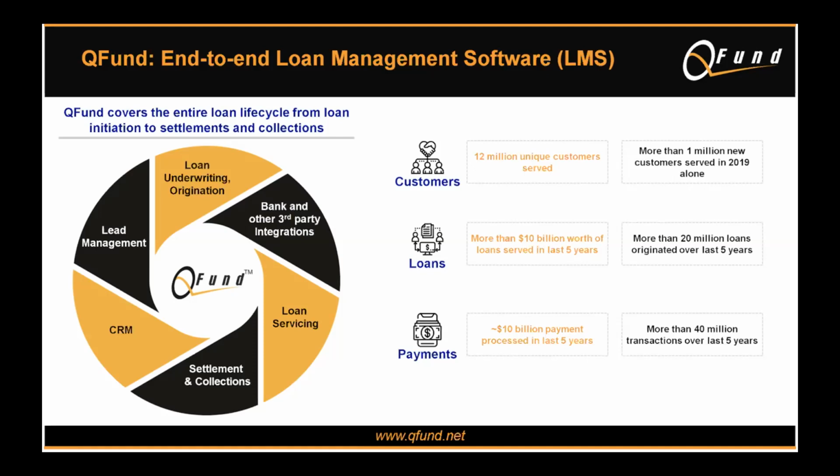But for the purposes of today's discussion, I will focus on our experiences with our US-based loan management software called Q-Fund. So we've had this LMS in the US market for close to 20 years now. And it basically covers the entire loan lifecycle, from loan origination to servicing and all the way to settlement or collections. So I'll briefly talk to you about the various interactions with different third parties, legacy platforms, etc., that lead to some of the challenges that we'll be discussing in today's webinar.